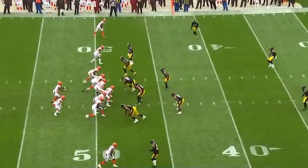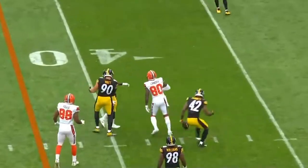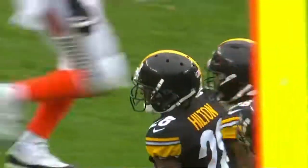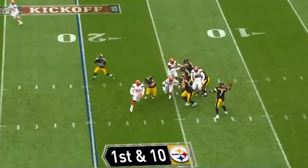Big momentum change in that game. Taylor on the quick slant, incomplete. Intended for Jarvis Landry and broken up by Mike Hilton. And Tyrod just got to beat him as he's already started with his arm and his legs.